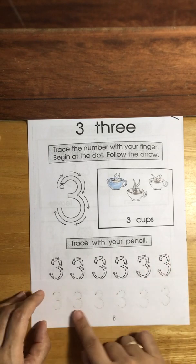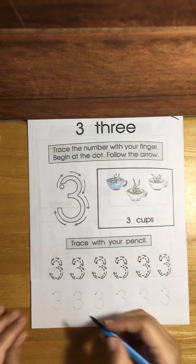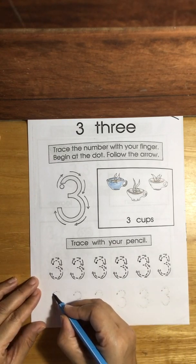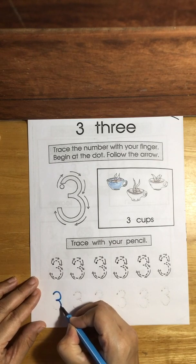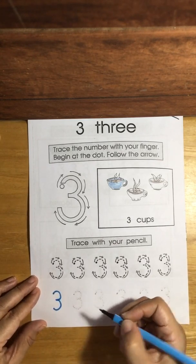Great. Now at the bottom here, I want you to use a colored pencil or a marker. It's easy when Auntie is checking your work to see. Alright, so I'm going to use my blue marker. I start on the dot. Around a tree, around a tree. That's how I make the number 3.